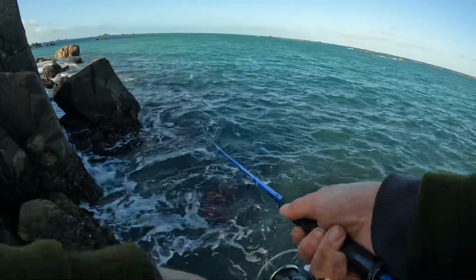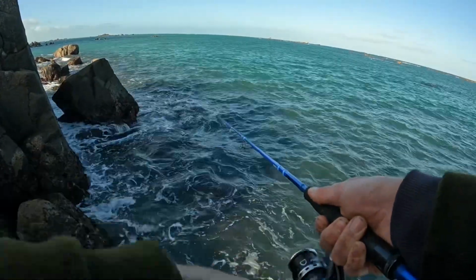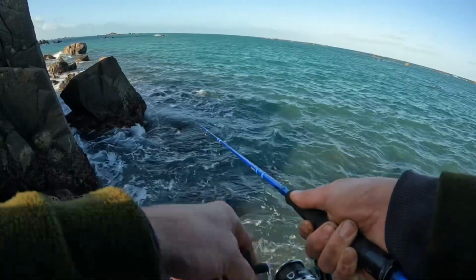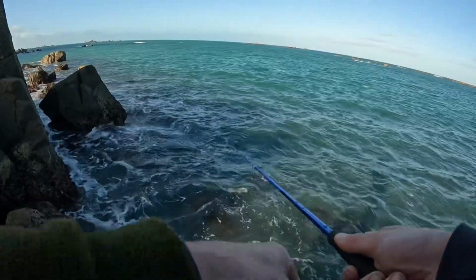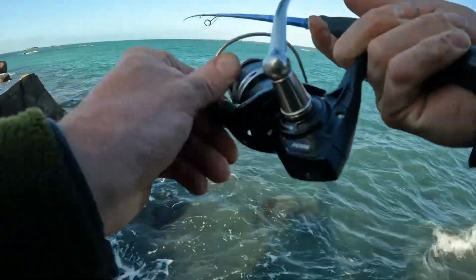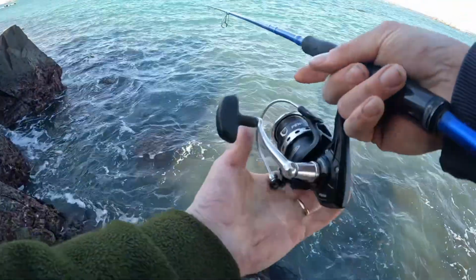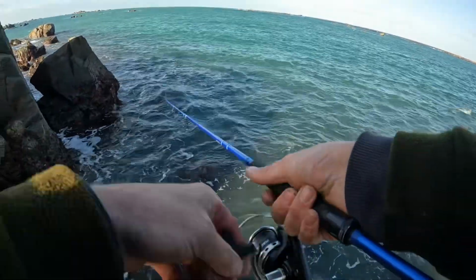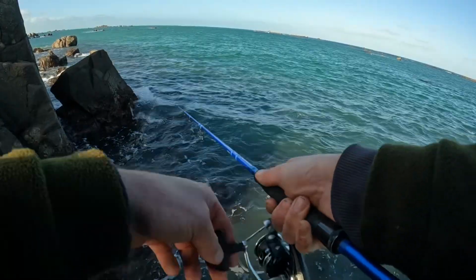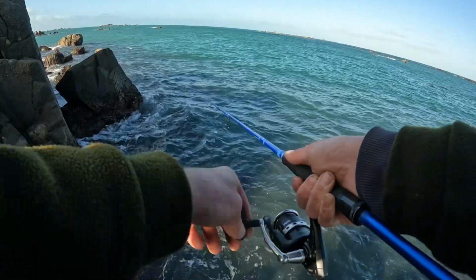It's almost like chocolate, the water. But hopefully as we move around we can find those fish. There's got to be a bass in this area somewhere, lurking. Say the wind's head on, I'm not getting too bad of a cast. I just wasn't expecting it to be as windy as this.